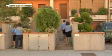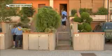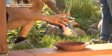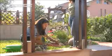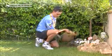The Emilia-Romagna region implemented an experimental project for an integrated strategy for the fight against the tiger mosquito. The project derived from the awareness that local institutions cannot conduct this fight alone, and that a coordinated effort of citizens and institutions together is the only way to win the fight against the tiger mosquito.